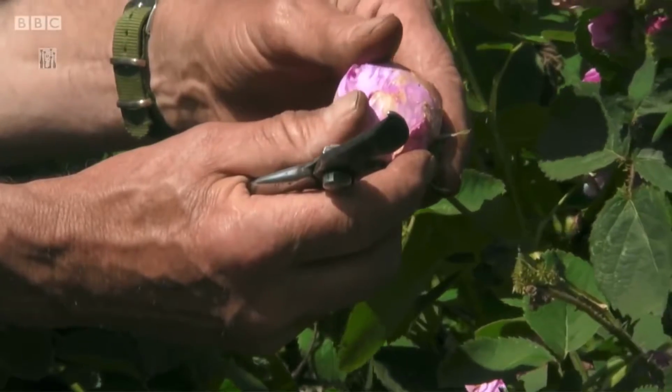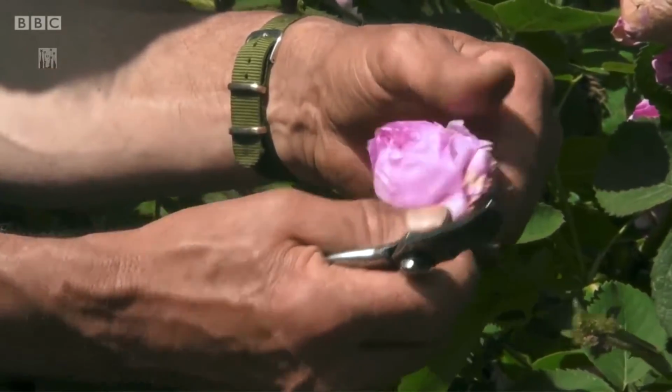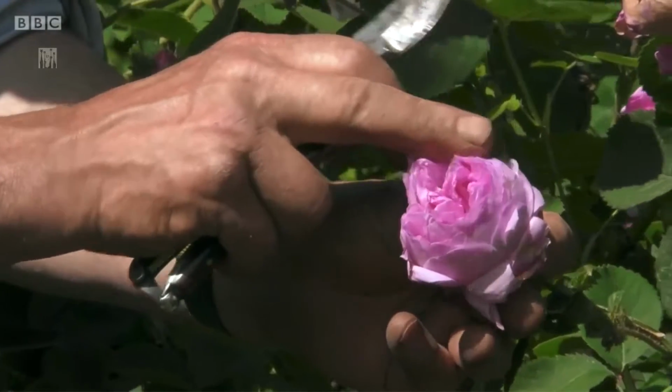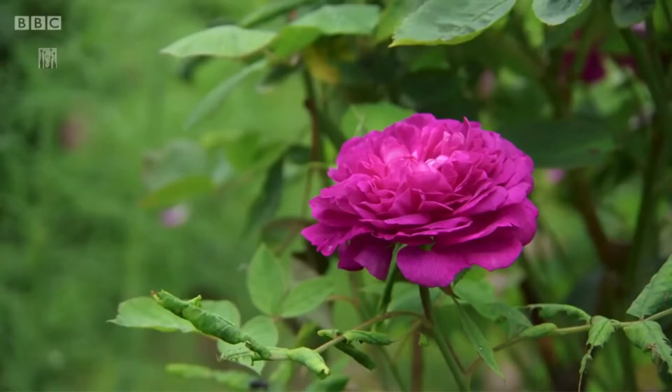And if I just gently tease it apart like that, just to release the flower that's within, you can see that open in front of your eyes, and that's coming alive. And I would stress that this is particularly a problem of centifolias and those roses that have mass petals. The simpler the petal, the less likely it is to happen.